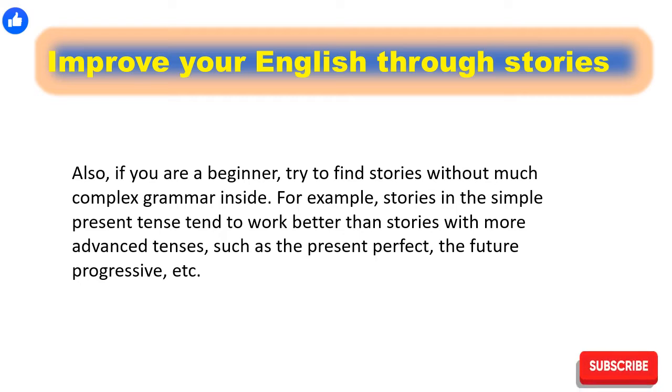Also, if you are a beginner, try to find stories without much complex grammar inside. For example, stories in the simple present tense tend to work better than stories with more advanced tenses, such as the present perfect, the future progressive, etc.